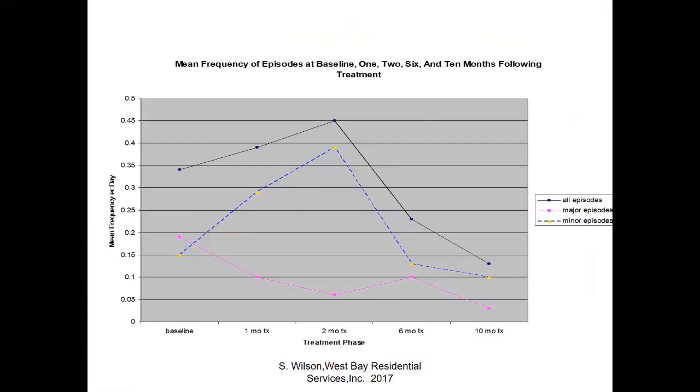And this is the same data presented graphically, with the top line being all episodes, the pink line being majors, and the blue line being minors. And I think it's really interesting that the blue line runs kind of parallel to the all episodes line.